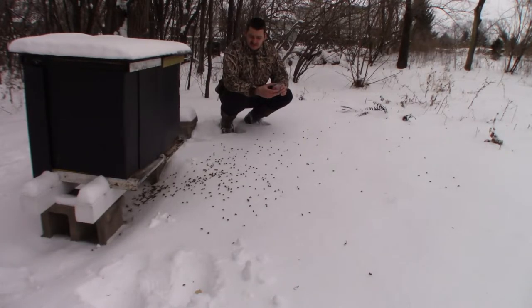So clean these guys up and probably have to do it periodically throughout the winter. But I will give these dead bees to the chickens, and I'm sure they'll appreciate the little extra protein in the diet.